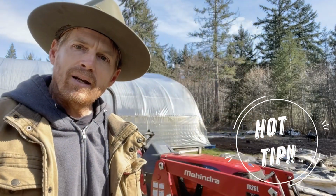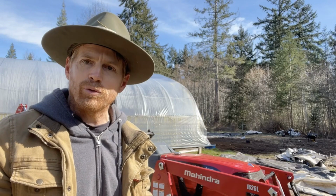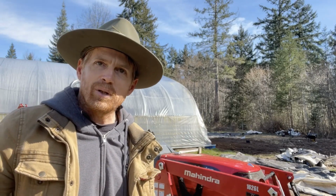I got a mower as well, which is actually a bit of a regret. I bought the mower thinking that I would be mowing this bottom field, and actually I'm trying to sell it now. So that was a bit of an oversight. And if I were to give one tip, if you're moving to a new property, I would say, live on the land a little bit first before you buy attachments, because you don't know what you need.